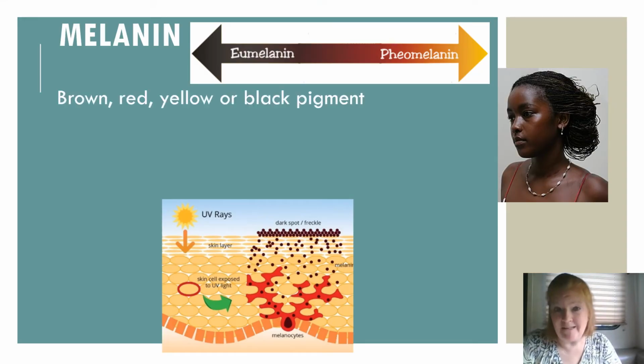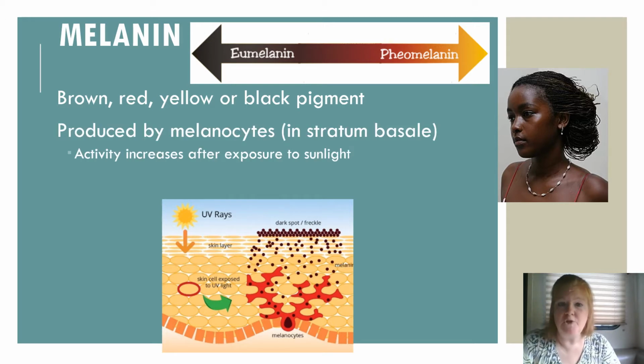All right, melanin. Melanin is brown, red, yellow, or black. So it's produced by melanocytes in the stratum basale, and the activity increases after exposure to sunlight. So after being exposed to sunlight, it's like, hey, let's go, pick it up, make some melanin.